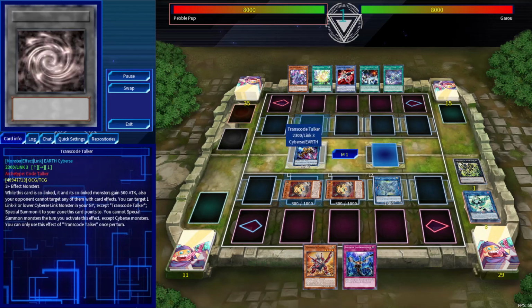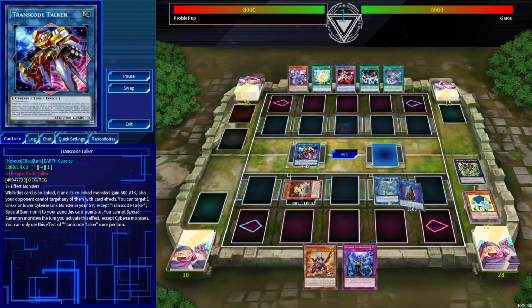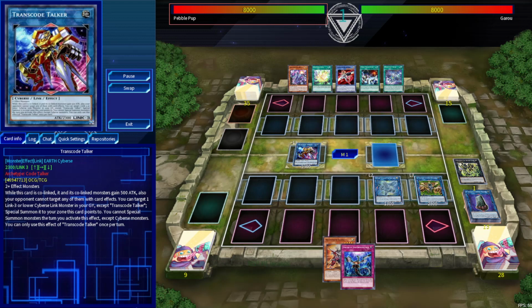After that, we can use the Code Generator in hand to make a Transcode Talker, and then set a copy of Dotscaper, which will get reanimated. From here, we can start going into the GGolem, Stubborn Menhir, and Invalid Dolmen.